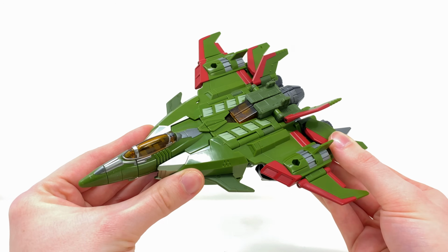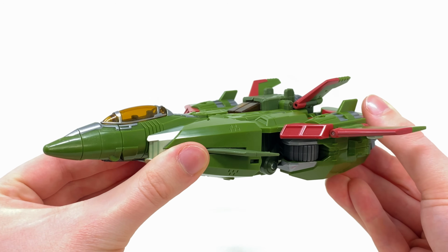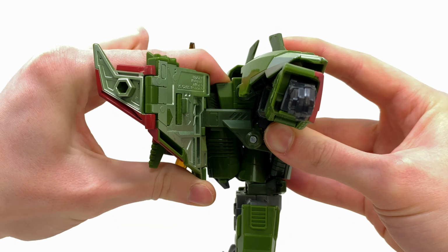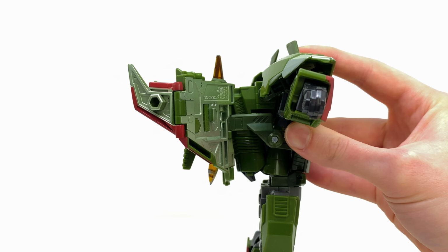Even the jet mode is a straight 10/10, and much like RC is a pretty spot-on recreation of what was seen on the show. The only thing really stopping this guy from being a perfect figure would have to be how easily the wings can detach away from the back when in robot mode. This can become super annoying, although was something that they would later fix when it came round to the inevitable Dreadwing repaint.